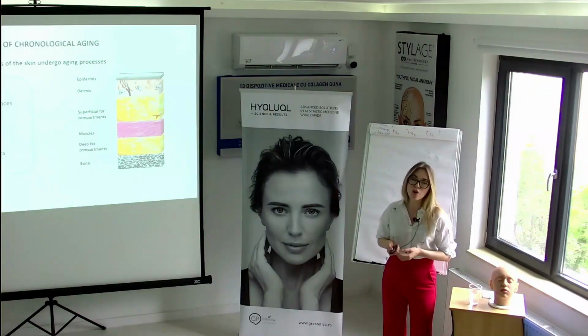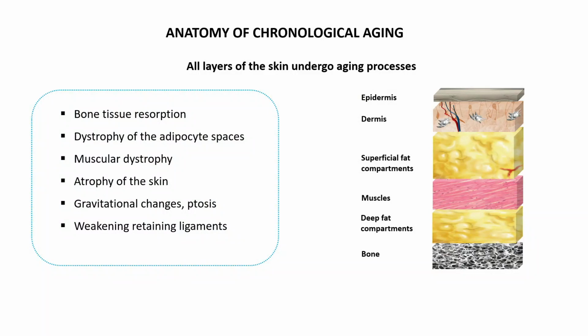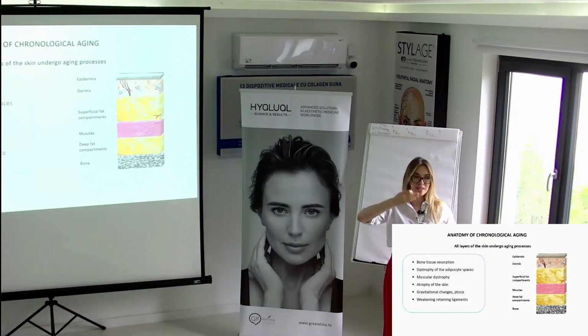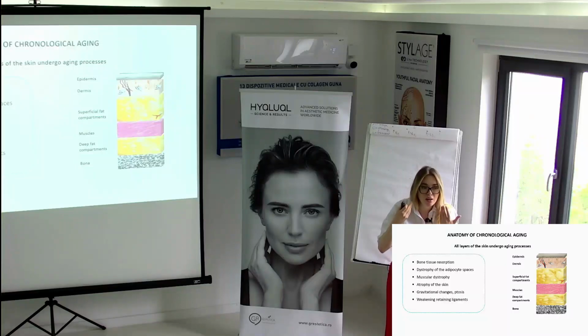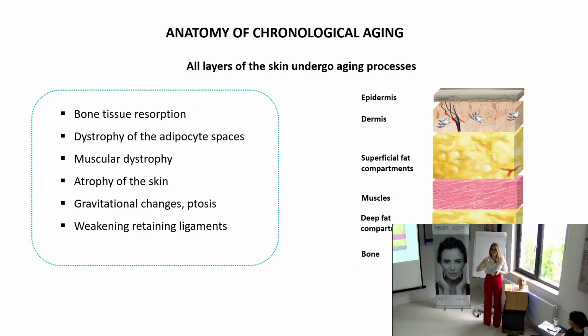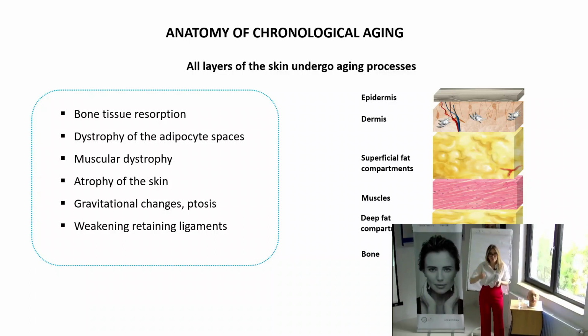We will start from this picture. Our patients usually come to us and don't understand which layer changed and which procedure is better for them. They just see a picture in the mirror, like a flat paper on their face, and some wrinkles, and they say, I want to remove this wrinkle. They don't understand that changes happen in different layers: the bone structures, muscles, deep fat and superficial fat, dermis and epidermis.